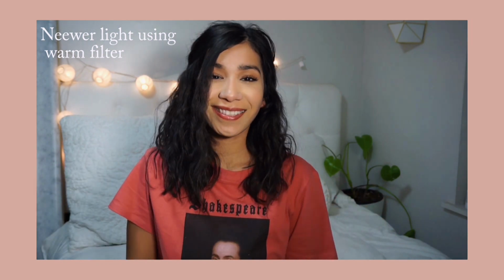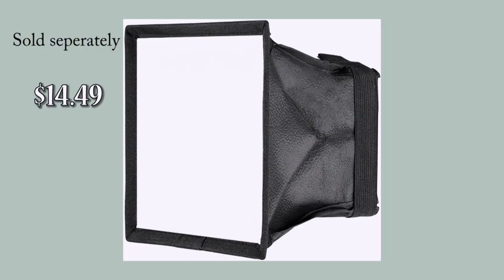Gives you a beautiful amber warm glow, and this is actually my favorite filter to use. I don't use it for my self-tapes because for my self-tapes I like things a little more neutral instead of being really warm tone. There is also a softbox option, which I've been curious to get. I just think it would be nice to get it, but it's like a little mini softbox. It's super cute. I think I'll be purchasing that after this video.